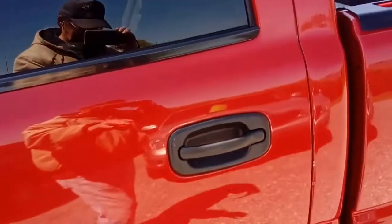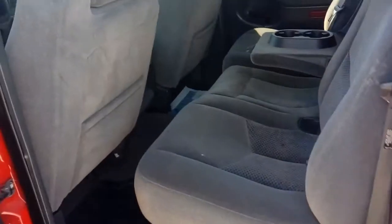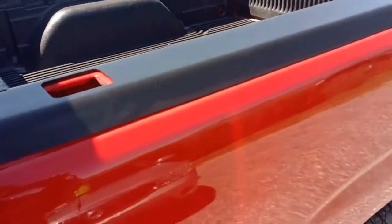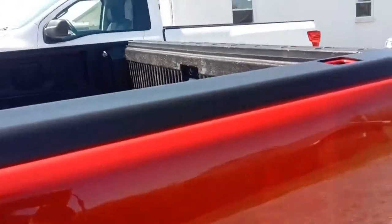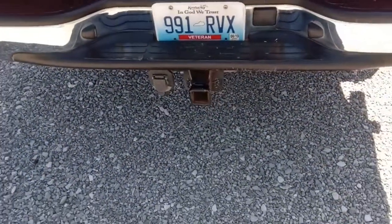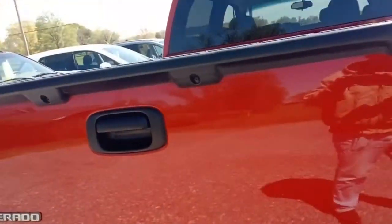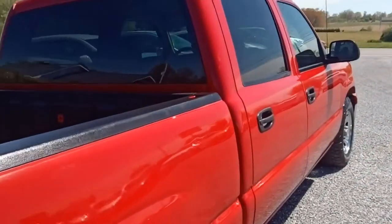I'm going to just give you a quick look inside here. Plenty of room in the back seat for actually two or maybe even three grown adults. Bed liner. And just all over, this thing is real good. Just a very nice truck, a really sharp shade of red. We've got our receiver down there and our plug so you can hook a trailer to it. This thing's ready to go.